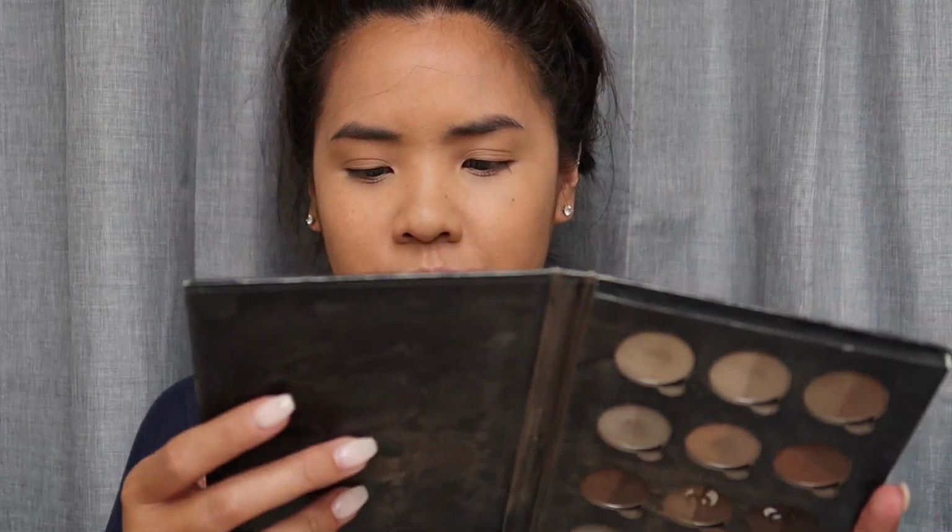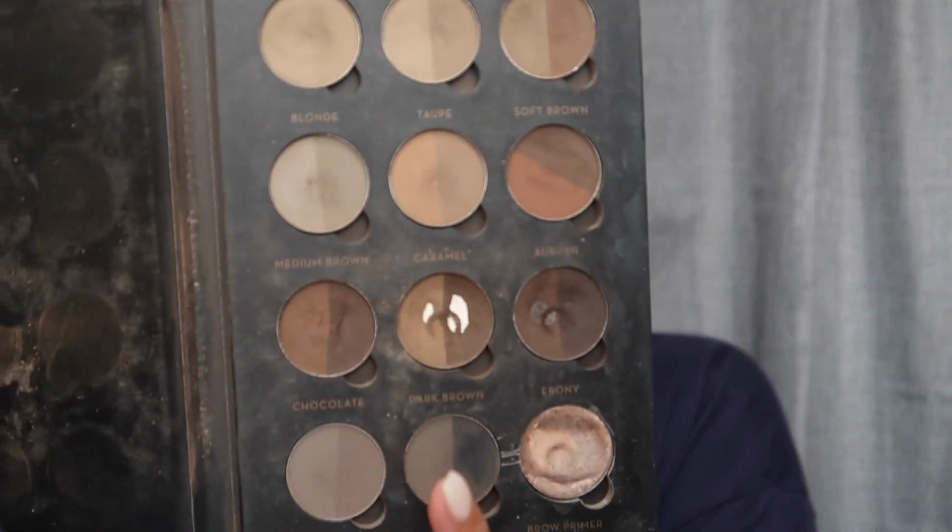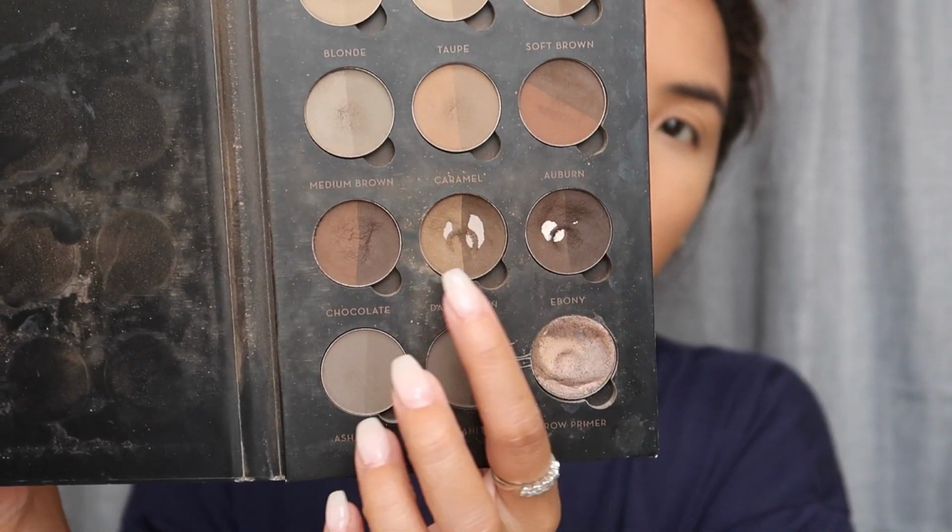I use the Anastasia brow powder. This is the Pro palette, and I have every single shade in this, but clearly you guys can see the ones that I dip into the most, which are these right here in the center. I play around with chocolate, dark brown, and ebony. I honestly, it's like a mixing palette for me, so that's pretty much what I wear on my eyebrows. So I'm going to do those really quick and come back.